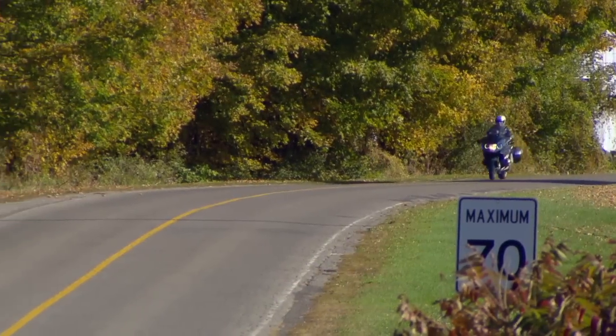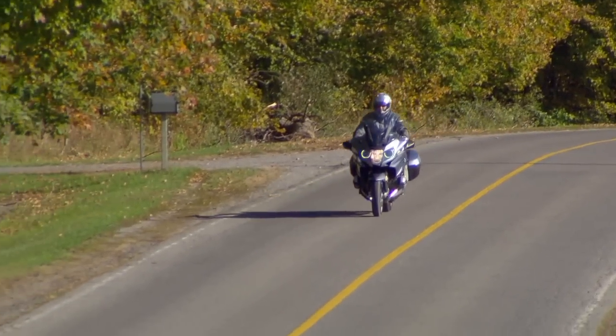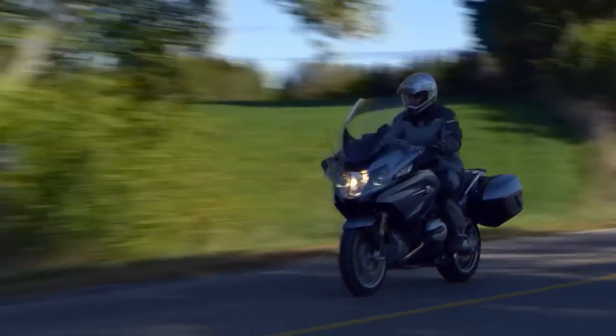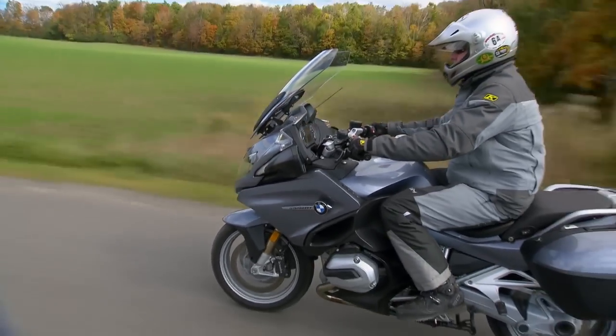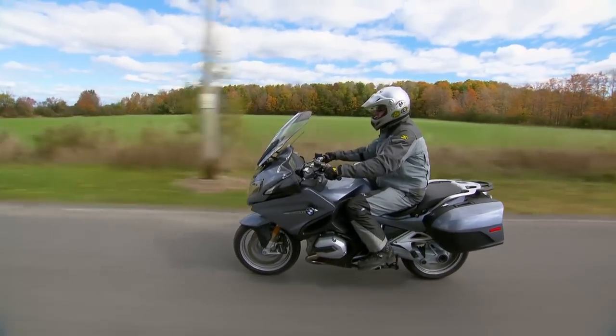So tons of options to play with using the mouse, but the best thing is if it suddenly rains and you're in dynamic mode, you can switch to rain mode with one button. You don't have to search your way through some menu while you're watching the traffic. A couple hits of that mode button and you've got it in rain mode and you're safe.